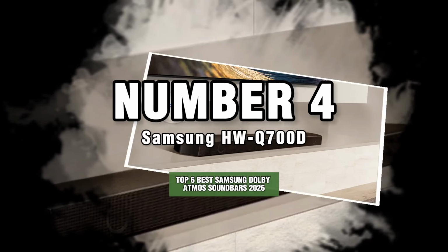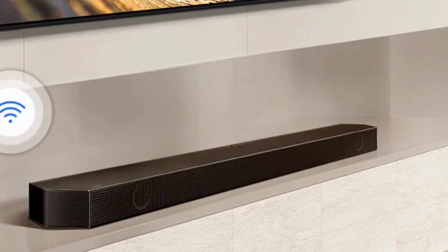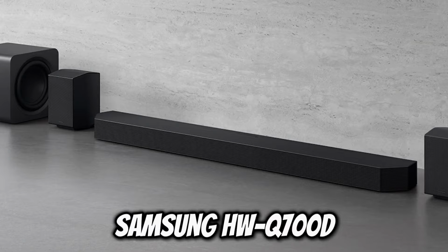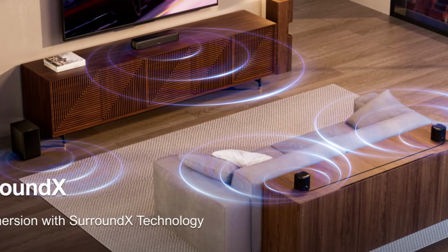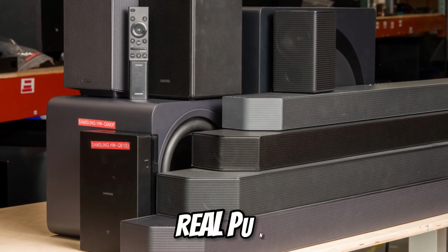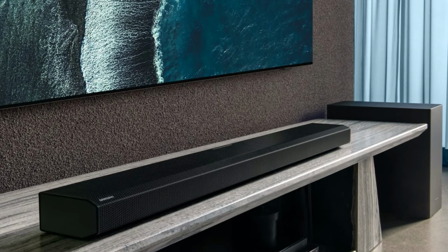Number 4. Samsung HW Q700D. The most balanced mid-range Dolby Atmos bar in Samsung's 2026 lineup. The Samsung HW Q700D is where Samsung's Atmos tuning starts to feel properly cinematic. Unlike the ultra-slim S series, the Q700D is built for people who want real punch, real height clarity, and the kind of mid-range fullness that instantly changes a living room into a home theater.